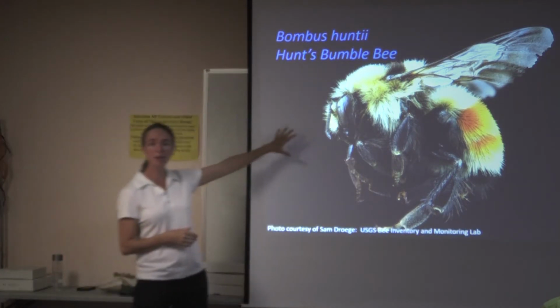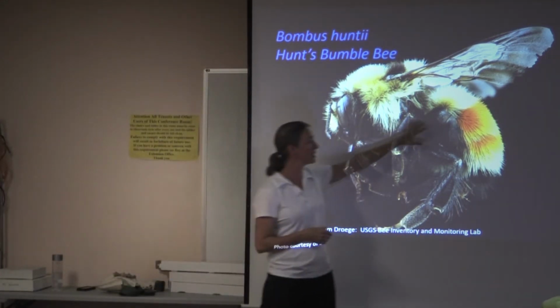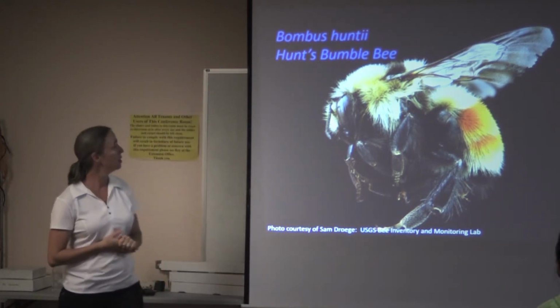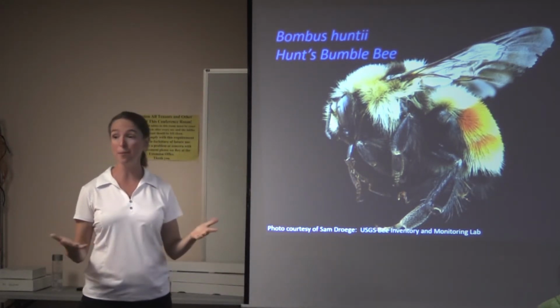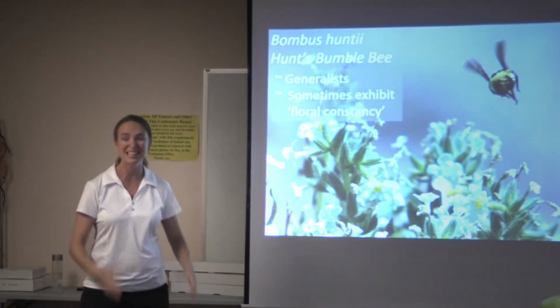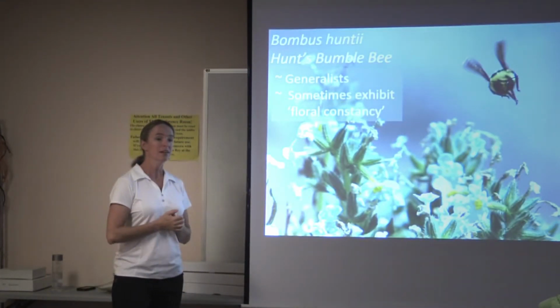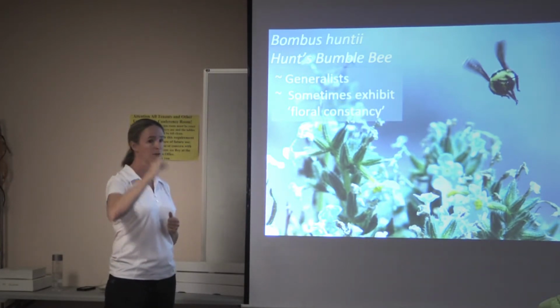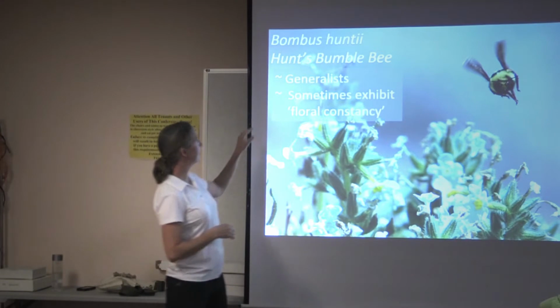So this one, several people have commented on this bumblebee because you probably are seeing it. It's pretty common throughout here. Bombus huntii, there's quite a few bumblebees in North America and in New Mexico, but this is a common one and it's easy to tell. How big do they get? The queens are pretty large, but the workers are quite small. Okay. So yeah, I'll walk you through that here in a second.